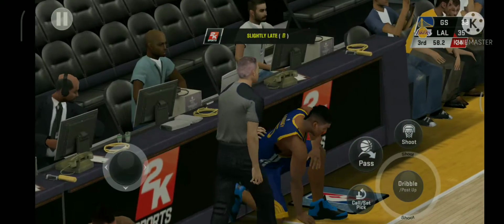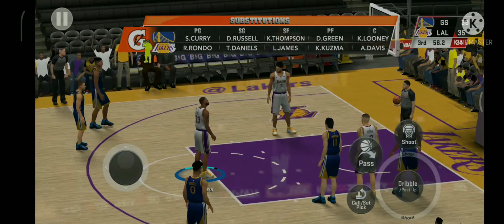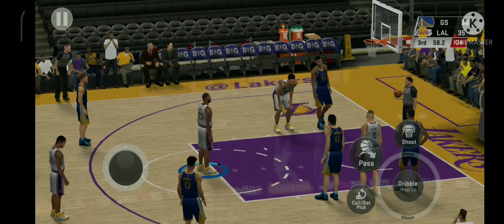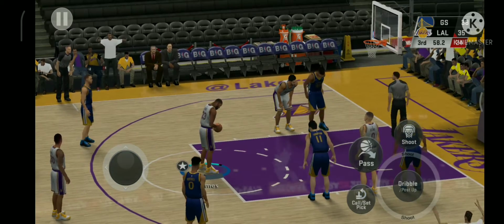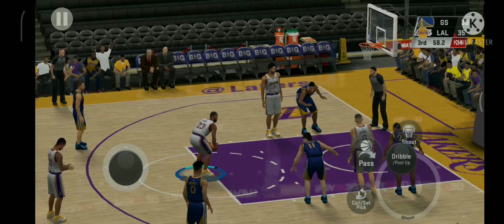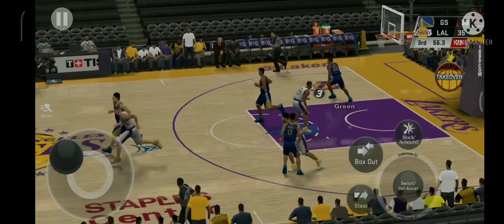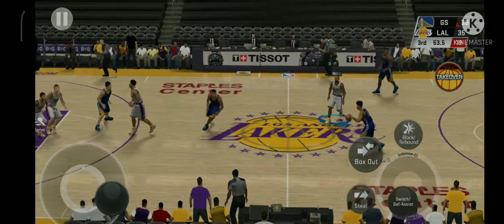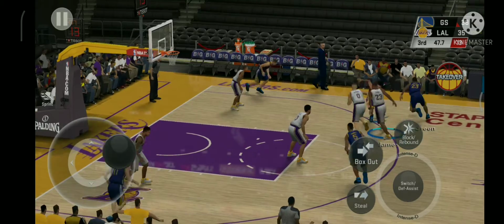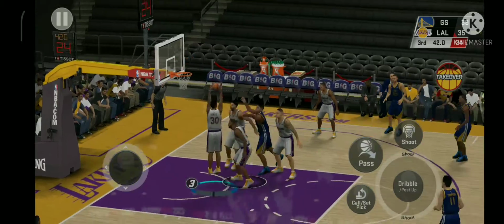And the first one at the line is good. The Warriors making a switch here. He's off on the second. Green with the ball. Quiet so far offensively, searching for his first points of the game. Pass to Curry. Fires the three. Cannot hit.